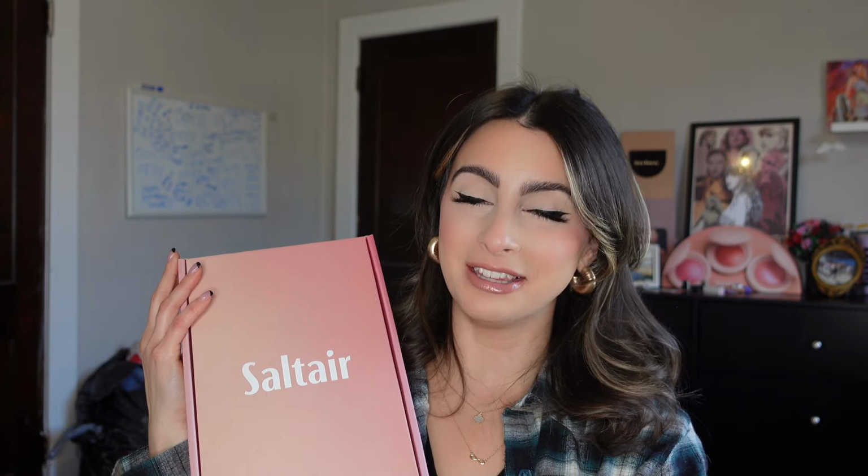I absolutely love Salt Air. If you guys didn't know that about me, well, now you know. Every time I get a PR box from them, I'm always like, oh my God, I love you guys so much. So they just launched a brand new body oil. They're very known for their body oils, and they launched a shimmering body oil in their viral scent, Sandhill Bloom.